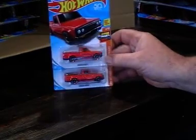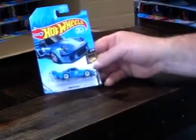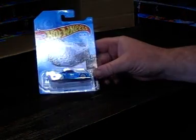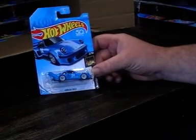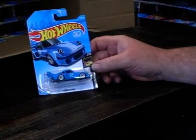That is a sick casting. That looks heaps better in red. The Mad Mike one was good, but that one's even better. Next we have the Super Treasure Hunt from the C case. It's now a regular in the D case. Car number 2 of 10 in the Nightburn series, the Porsche 934.5.